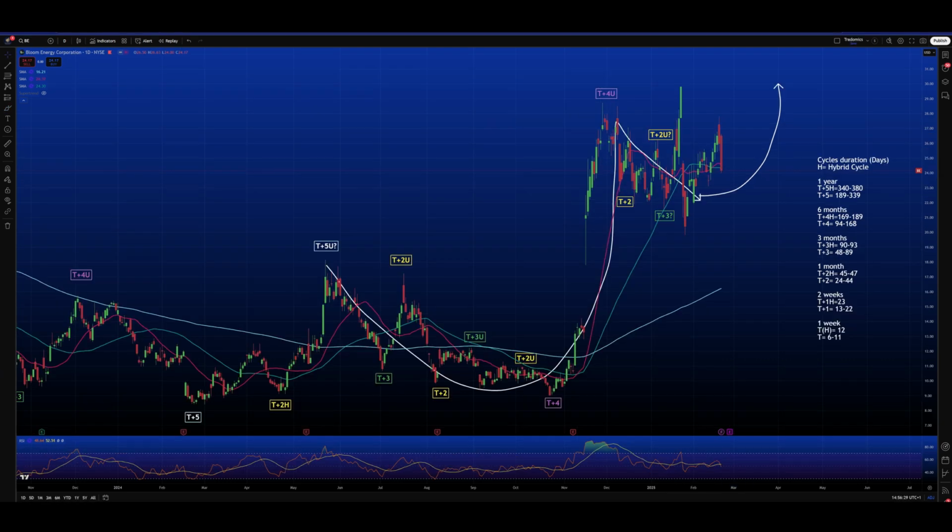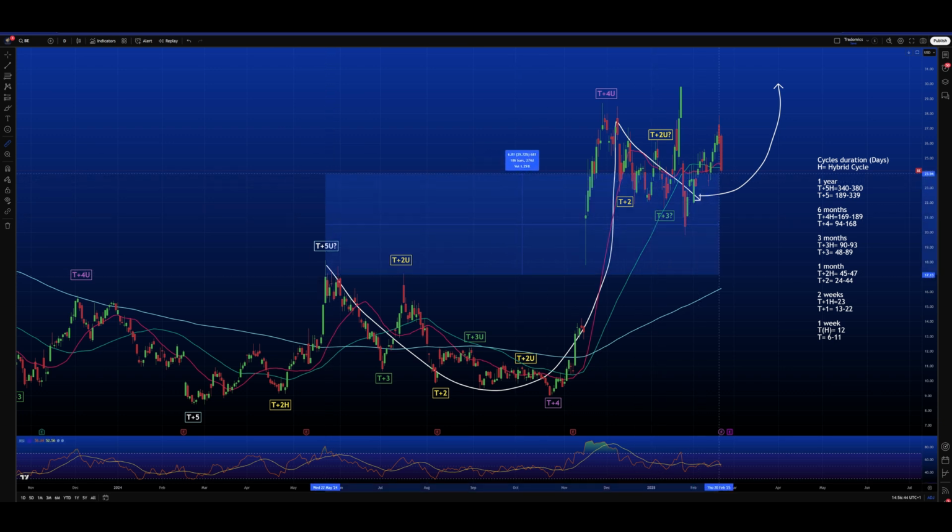Last but not least, we have Bloom Energy. So in the last analysis, I was saying that this top represented the beginning of a T+5 upward cycle, and therefore we can continue the uptrend until a minimum duration of a T+5, which is 189 days, which is the 25th of February onwards. Now, the thing is that this top was reached before the minimum duration of a T+5.